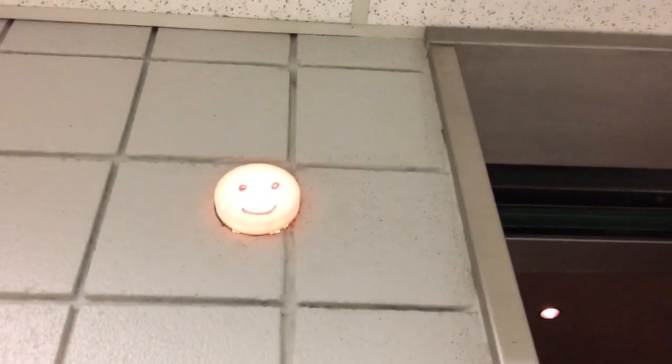There's the smiley face to ring the 4th of July. There's the sad face elevator, which we're not gonna ride because we don't want anyone to be disappointed. 4th of July is supposed to be a happy holiday to all of us.